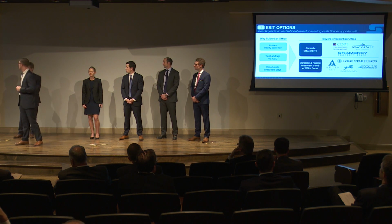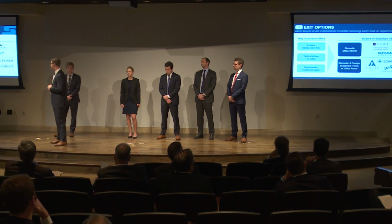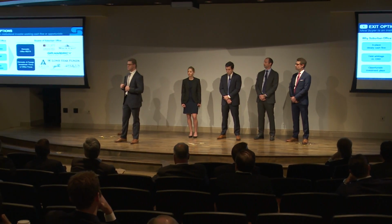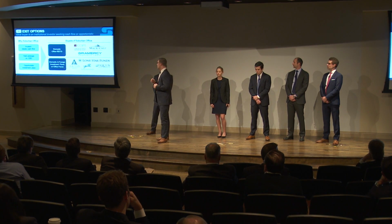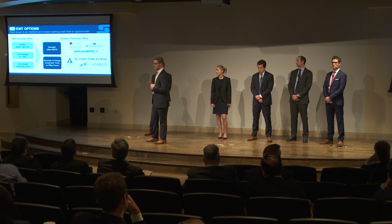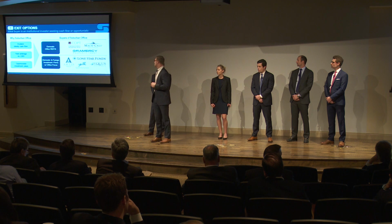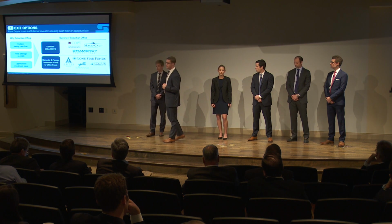For exit options here, we picture either a domestic office REIT or a domestic or foreign investment firm with an office focus. Both these institutional investors have a focus on in-place steady cash flow as well as yield arbitrage opportunities, and that's why we think they'll be a perfect buyer for this. So Alex is now going to walk you through the property's valuation.